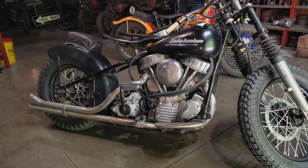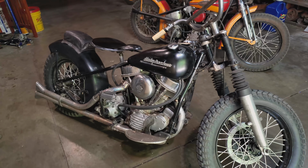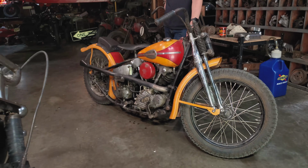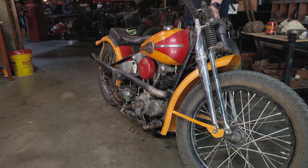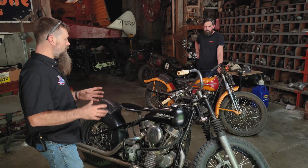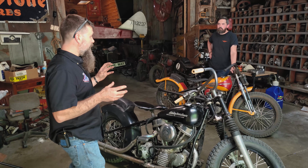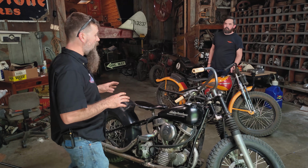Now, TT racing in America started late 1920s, early 1930s, and TT racing is kind of loosely defined as racing on a track with left and right hand turns, elevation changes, maybe a jump, some improvement over nature. So dirt, pavement, combination. These two bikes are really kind of the last of an era, the last of the real big Harley Davidson TT style racing bikes.